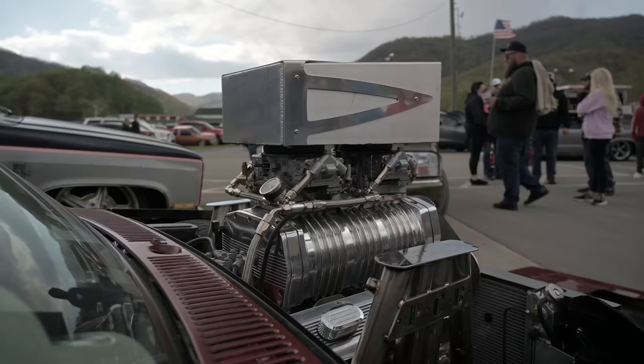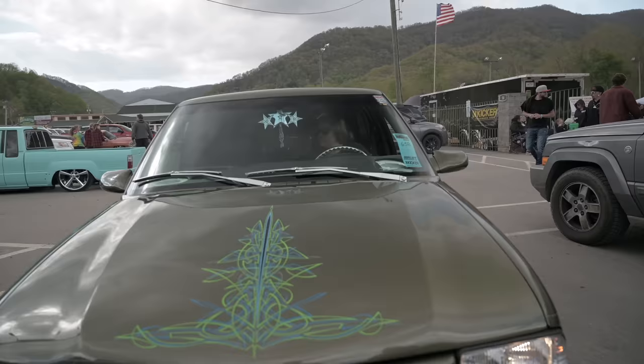This is my S10 with the new motor in it. We got the block back from the machine shop about 2 weeks ago. Me and Evan put the long block together at Evan's house, and then we took it back to the shop. Me and the dudes, Jeremy, Trey, Wesley, put it in.